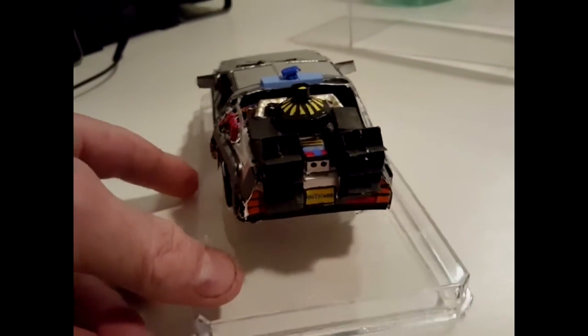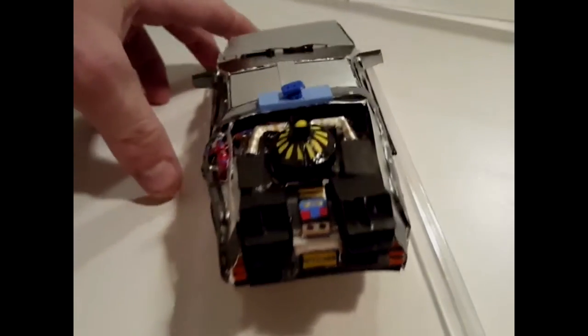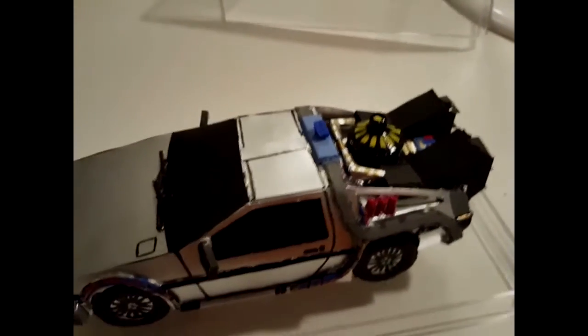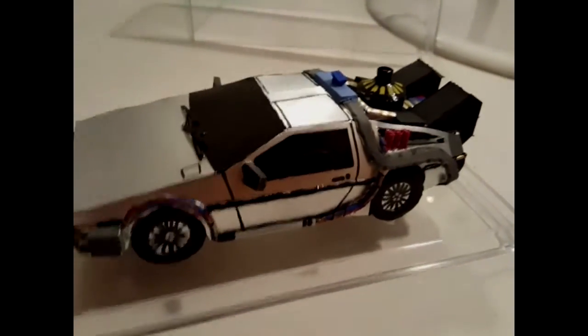I just always have loved the Back to the Future car. Always thought it was a great looking thing. I love the DeLorean in general. So, of course, I made this for my collection a while back.